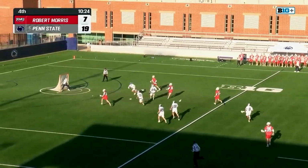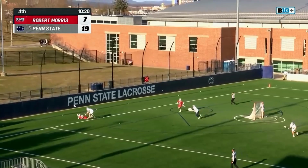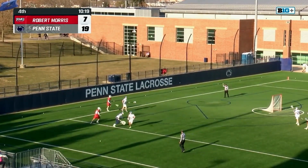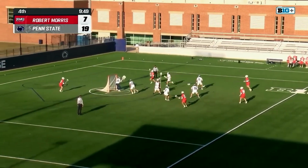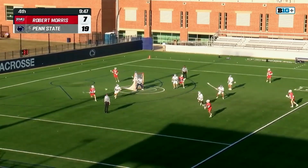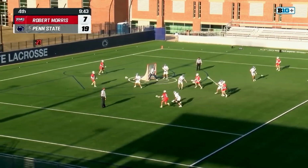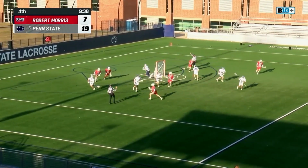Prezioso is going to come out with that one and deliver a beautiful behind the back pass, but that one's not going to land. There's a whistle called. He now moves it to Ryan Stiefel. Stiefel finds Prezioso. Gonzalez now dodging again, but that's going to be a save by Johnston.